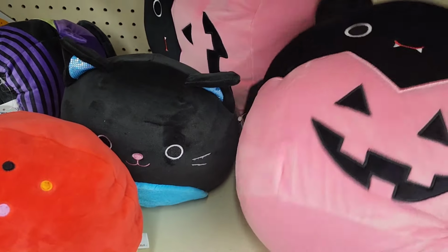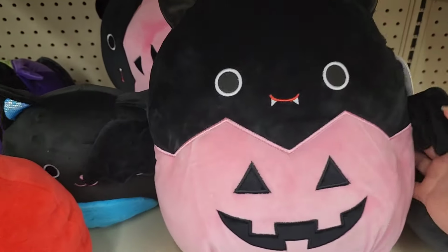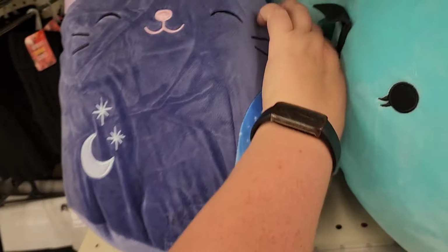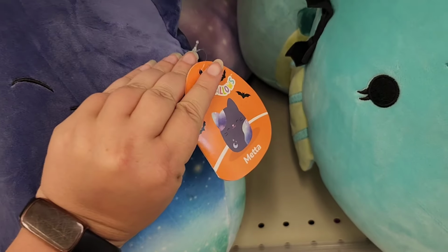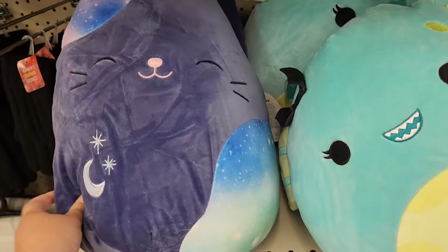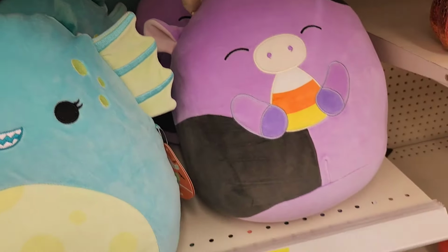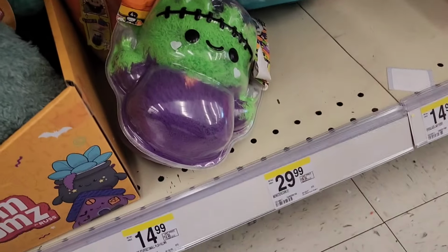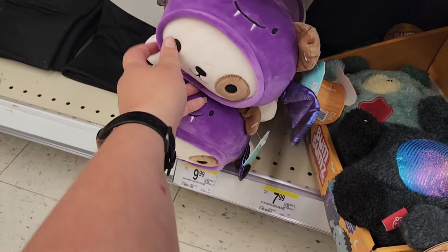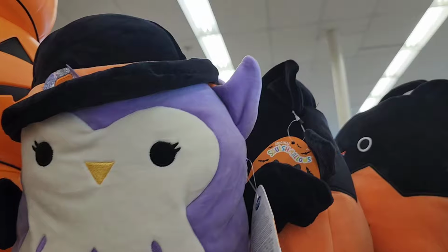Once again, of course, they had the Flip-a-Mallows, which I don't feel like are anybody's favorite. I don't think I've ever heard anybody say, "Wow, I love Flip-a-Mallows." I do really love this cat with the celestial kind of starry print. I think she's really cute, but I would prefer her in a smaller size. I know she's also supposed to be at Kroger, but I don't know what size she's supposed to be in there. And then they had some of the Halloween Bum Bums, which of course I have been looking for forever, so I was excited to finally find a tray of those.